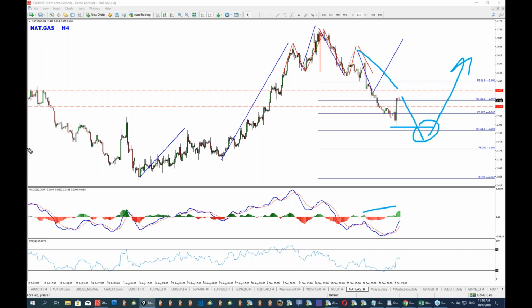to create false breaks. I don't think it will be happening, but after all, if it happens, we need to be prepared for pretty much both situations. So nothing will be changing. It will be just completing, in my opinion, another push lower.